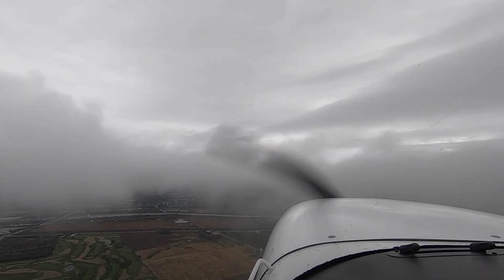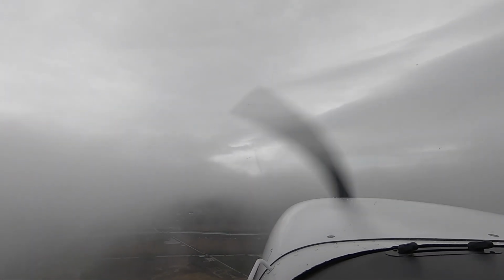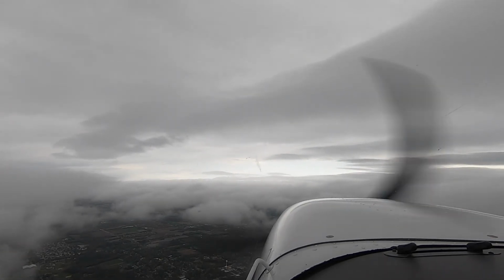Automated weather observation 1913 Zulu. Weather wind 290 at 14 gust 20, visibility 7, light rain, ceiling 1,900 overcast, temperature 10 Celsius, dew point 7, altimeter 2992. Lansing International Airport, the full fuel service is out of order. Oh, nice. Advisory is approved, no traffic observed between you and the airport. Almost there.